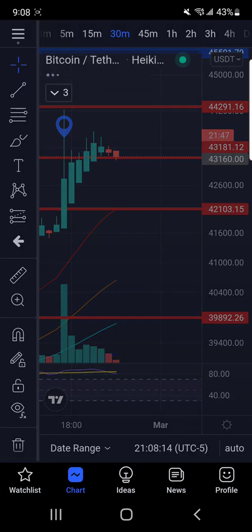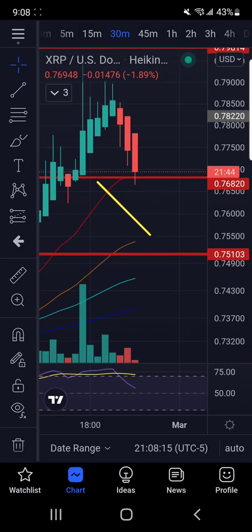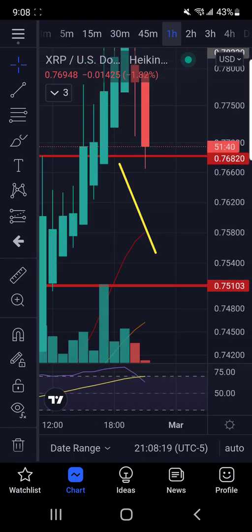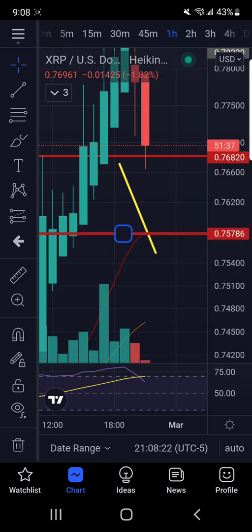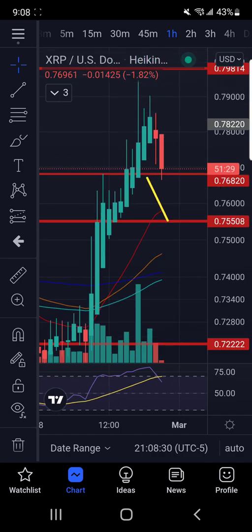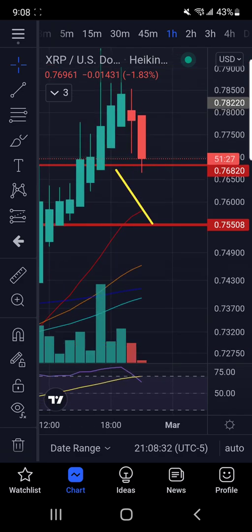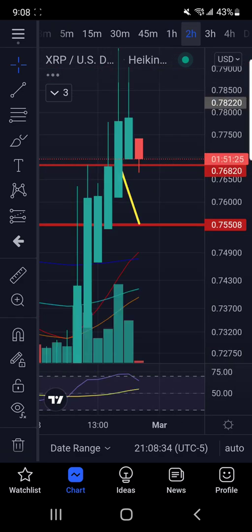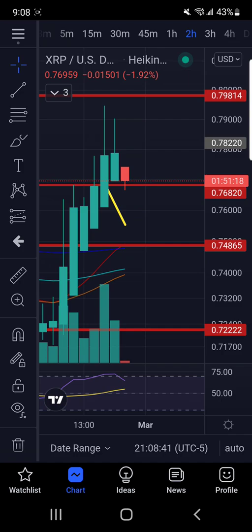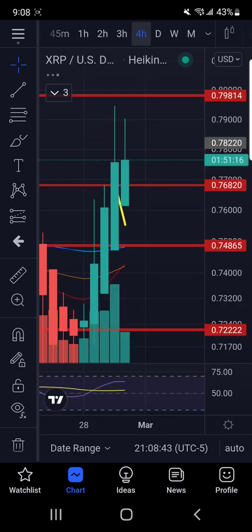How that correlates with XRP, I'd wait to make sure XRP holds the 76,820. Otherwise, it doesn't mean the move's done. It just means that we have to come down into the 75 cent area. So I'll just keep it at 75.5, in the middle of the area, because that's where the short-term moving average and the 1 hour is right around there. But then you've got the 2 hour if you fall a little lower. Okay, never mind. I'm keeping it down there. That's what we're looking at. And then the 4 hour would be a little bit lower.